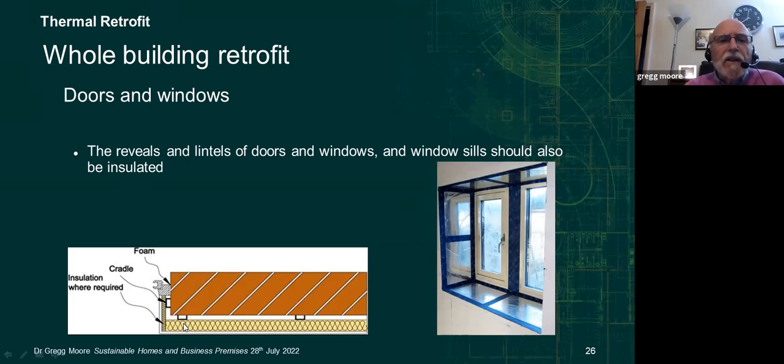So you can see that the gray bit to the left of the wall, that's meant to be the window frame. So you can see that that's the reveal where you have an opening in the wall for the window to go in. And if you didn't insulate that reveal, then the heat would find a nice little shortcut through the reveal to the outside world. So what you need to do is to make sure you insulate that reveal.